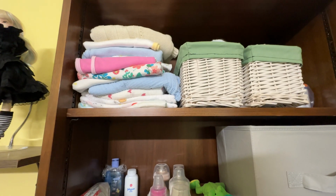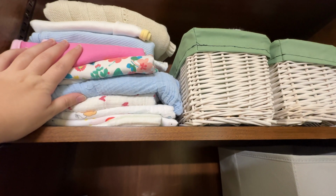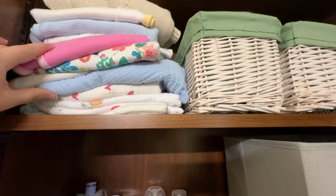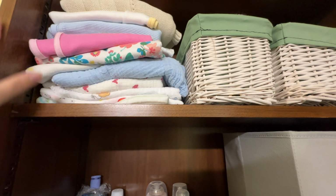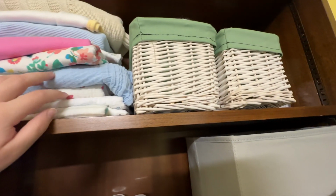And then the very top shelf, I have the thinner blankets, both boys and girls. At one point in time I did have them separated, but over time they've kind of just mashed up a little bit, which is fine.